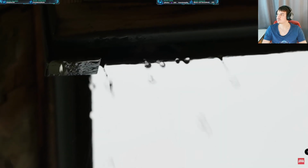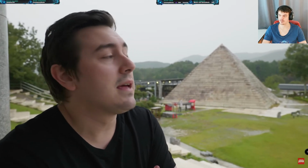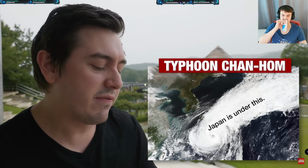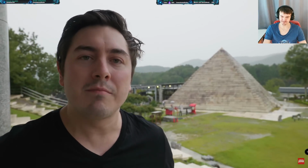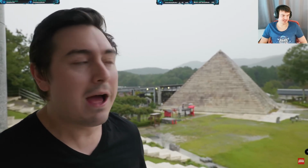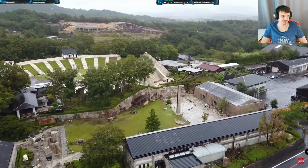Today was supposed to be a day of celebration because today was supposed to be the first day that we catch a glimpse of Mount Fuji. However, instead of clear skies and wonderful weather, we have a typhoon coming. Typhoon Chan-Hom, I think it's called. Might as well be called Typhoon F*** you, Chris, because it's completely blown our chances of seeing Mount Fuji today. Unless the typhoon magically clears up in the next 10 hours. But if it doesn't happen, I am going to kill Joey. And speaking of Joey, he's somewhere inside the pyramid.